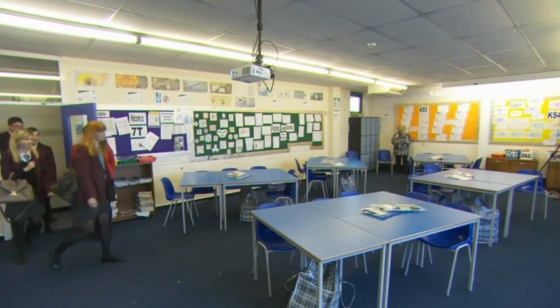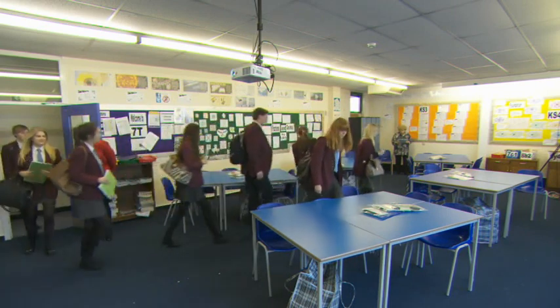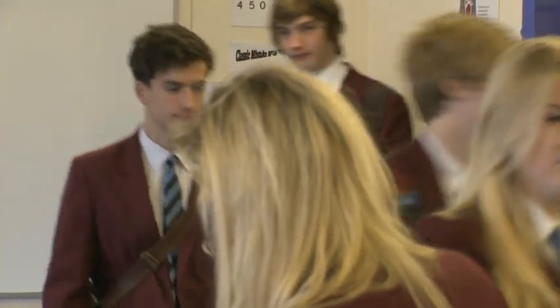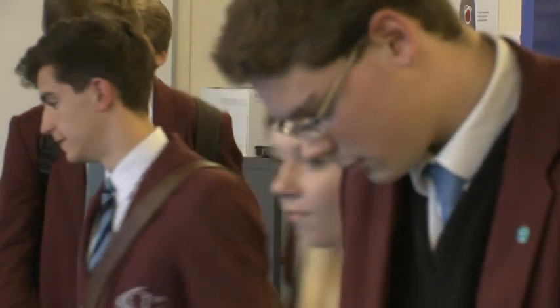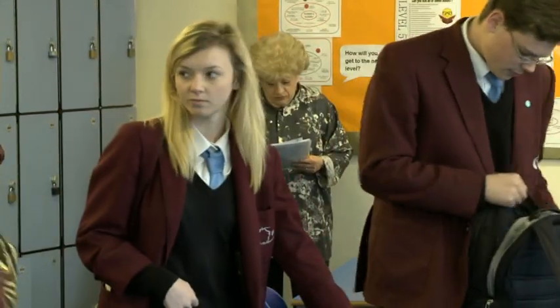This is a Year 11 geography lesson at the Petersfield School taught by Emma West. The students represent a range of abilities with target GCSE grades between A star and C. The theme of the lesson is the way in which tourism develops. The observer is Louise Soden.